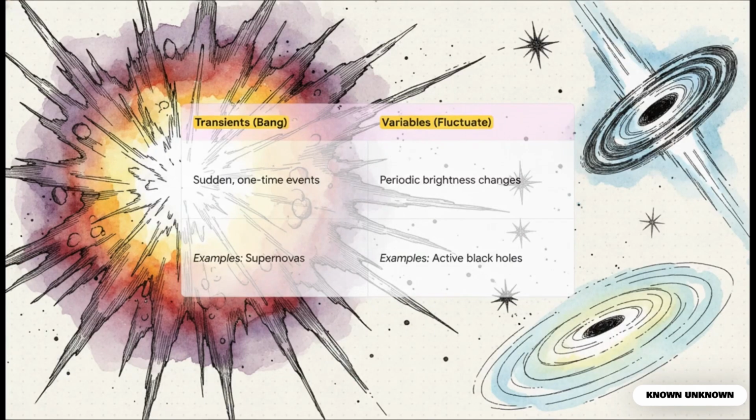So these changes tend to fall into two main camps. On one side, you have the things that go bang, what astronomers call transients. These are the sudden, one-and-done events, like a star exploding in a supernova. On the other side, you have things that fluctuate, or variables. These are objects that change their brightness over and over, like pulsating stars or, yeah, you guessed it, active black holes, like our friend OJ287.